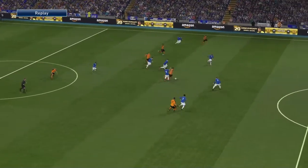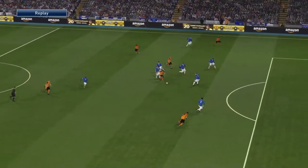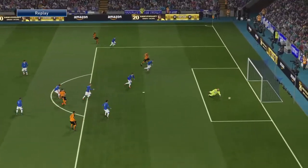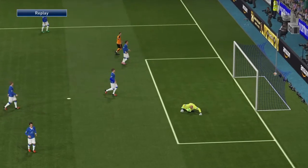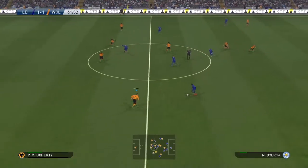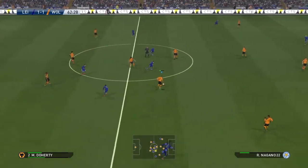Well, you know, sometimes it pays off not to think too much about things, just put your foot through it, and that was a good example. Great contact, and the keeper had very little chance. Game last time, and now looking to respond positively.